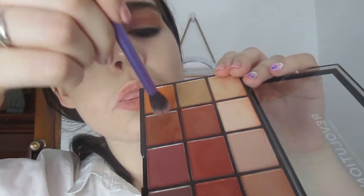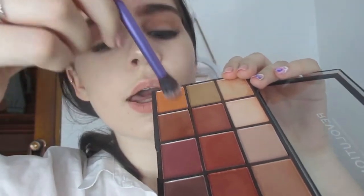This palette does have quite a bit of fallout. I don't want to lift it up so that it gets everywhere, but you can see there's quite a bit of cake back there, which is alright. I know most pigmented shades actually have a lot more fallout than usual, which is okay. As long as it doesn't fall out on my face, I don't mind. So always tap the excess off your brush, especially if you do foundation first, which I have on now. Just gonna work that into the outer part of my eye.